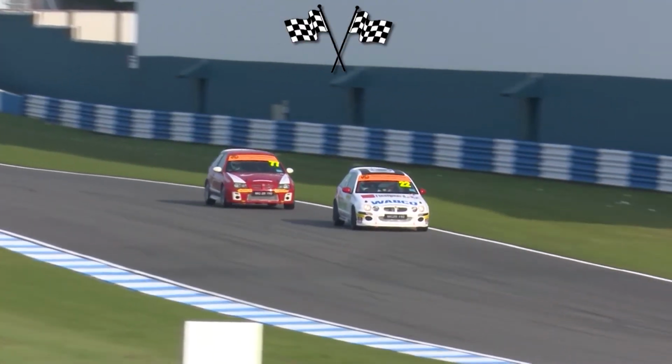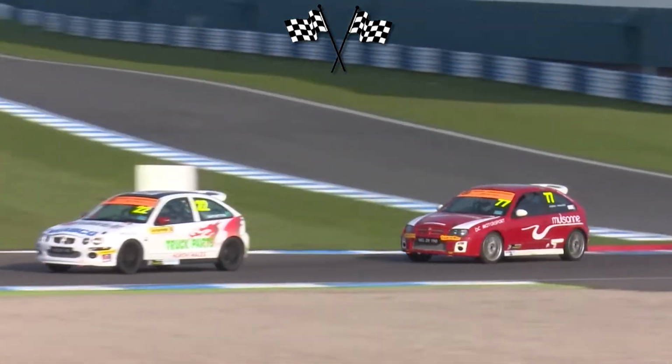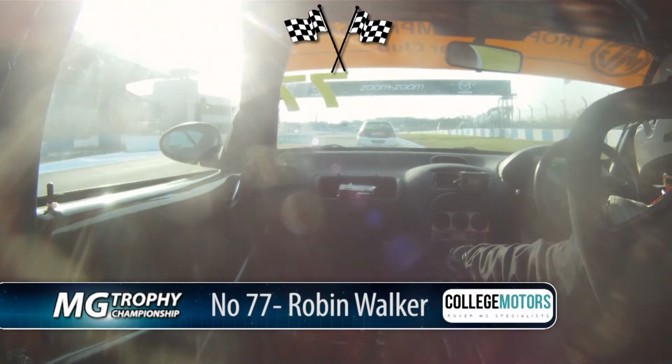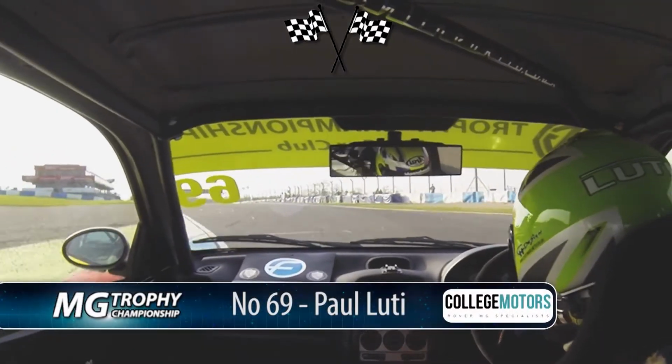But our congratulations to Graham Ross, who takes the win. Here's the battle for 4th place between Wetton and Walker. Ahead of them, Ross Macker 3rd, Doug Cole in 2nd place. Gary Wetton, though, is going to take 4th from Robin Walker.